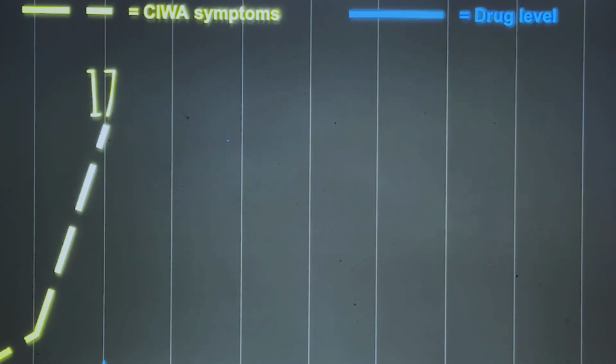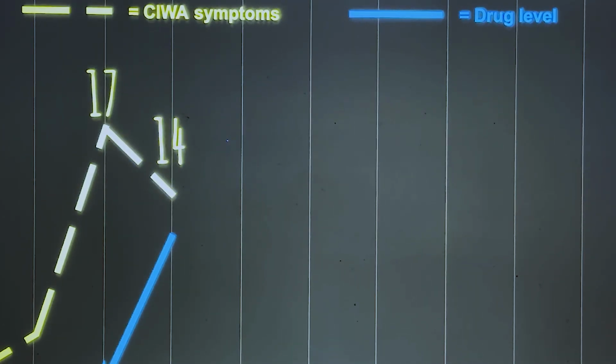So we give Ativan at this point, and we can see that as the drug level of Ativan builds, our symptoms decrease. It's not linear. Ativan can take a while to come on board, as we saw in our story earlier. But for simplification's sake, we see a drug level rise as our symptoms decline. However, in your protocol, it will say give the drug and reassess at a certain interval of time. So we reassess and we see they still score, and that score still indicates an additional dose.